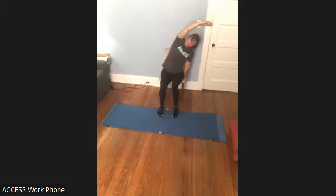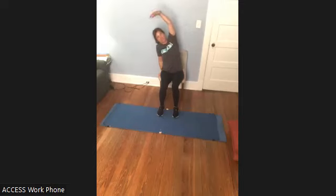We come into that side bend just a little deeper now that we've warmed that up, and then we'll switch. We'll side bend to the other side, take a breath or two. And then when you're ready, we can bring the hand behind the head and do the same thing. Inhale as we twist up. Exhale as we turn the upper body towards the ground. Nice little rotation here.